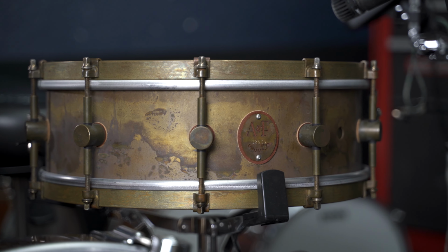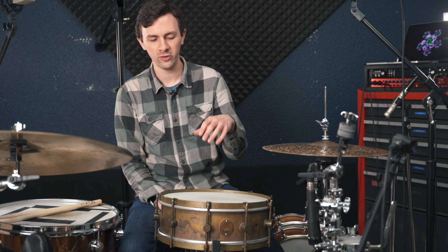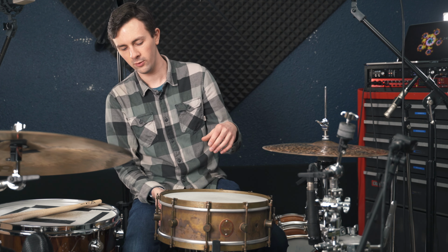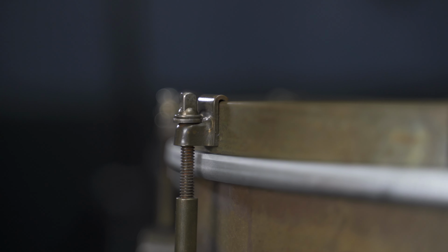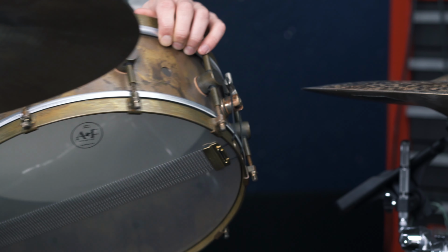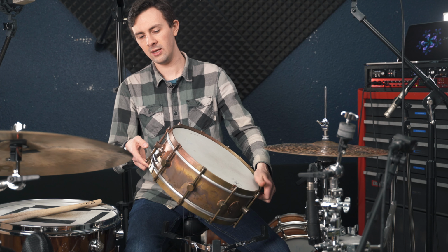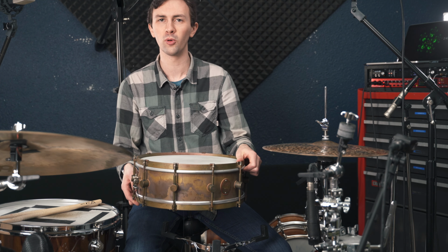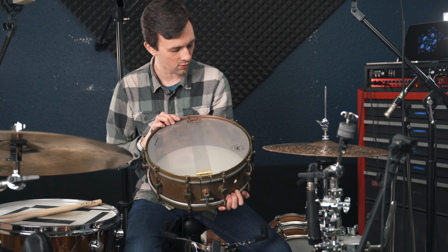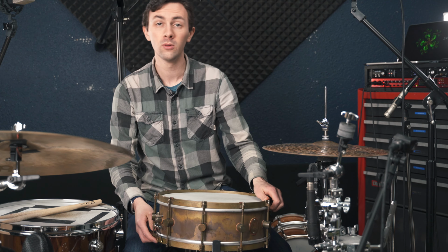And finally, this drum probably needs no introduction at this point. This is an A&F brass. These have become super popular since they came on the scene a few years ago. And these drums, of course, have their very unique weathered look with kind of vintage vibes and little details like leather washers, and they're straight hoops with clips. They're using the George Way style throw and butt plate, and everything, even down to the tension rods, has all been put through their process to give the drum its super old weathered look. These are very thin, basically straight shells, and they definitely have their own sound. So let's hear it.